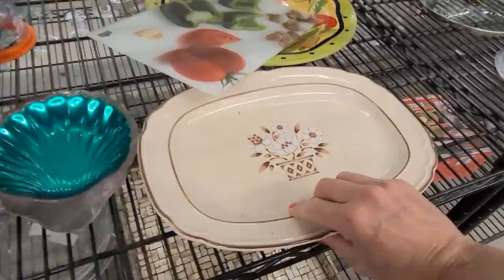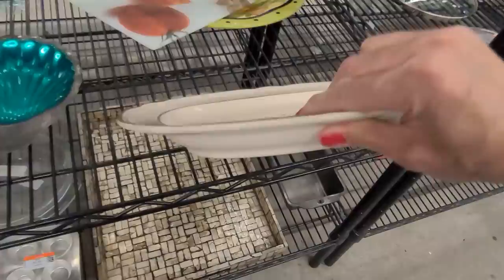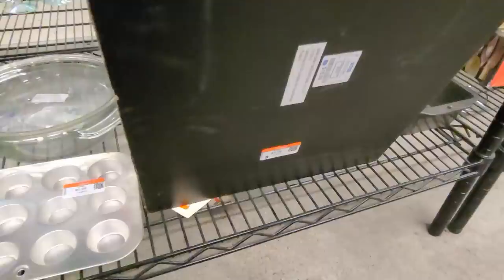This is an Oneida enameled little scallop dish, about $10 to $12. It's a pretty serving platter, Cumberland. Ooh, look at this tray down here. It's inlaid shell. Unfortunately, it's a bit damaged. Came from Ross. Quite heavy.